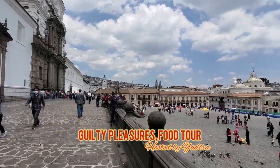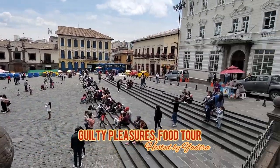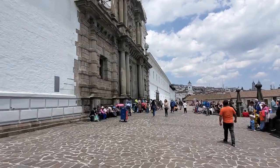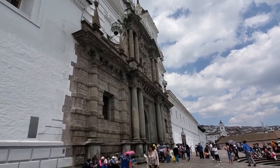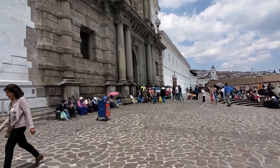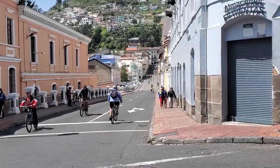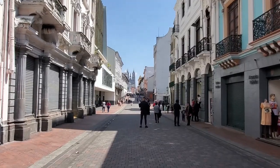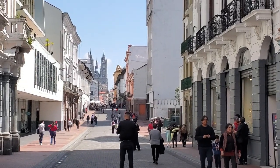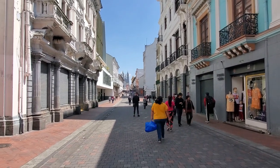After I met up with my tour guide, Yarira, at the Independence Square, we walked around and Yarira told me about the history of Old Town Quito, which is actually recognized as a UNESCO World Heritage Site. It is one of the best preserved and least altered historic centers in Latin America. We also walked to a local restaurant, and that's where we started our food tasting. We ate an empanada, we had different fruits, and I also tried colada morada. The basilica is a nice place if you want to walk up to the top.